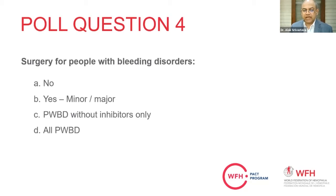Between the latter two, it's a question of the sophistication of the hemostasis laboratory and the hematology clinical team on handling the products for managing people with inhibitors for surgery. That's a major challenge anywhere in the world.